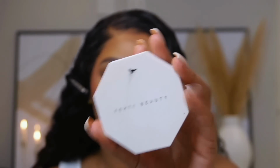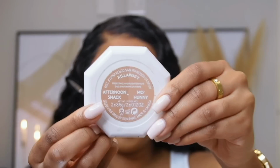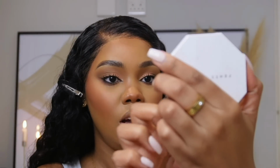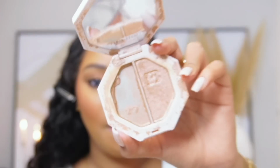So while it gets tacky, I'm gonna go in with my Fenty Beauty highlighter. I've had this babe for a very long time, so she's burst up. She's a little bit embarrassing. She's pasta 929. This is the all-time favorite, the Kilowatt highlighter. The shades are Afternoon Snack and Mo Honey. My favorite is Afternoon Snack. Obviously, I have hit pan.